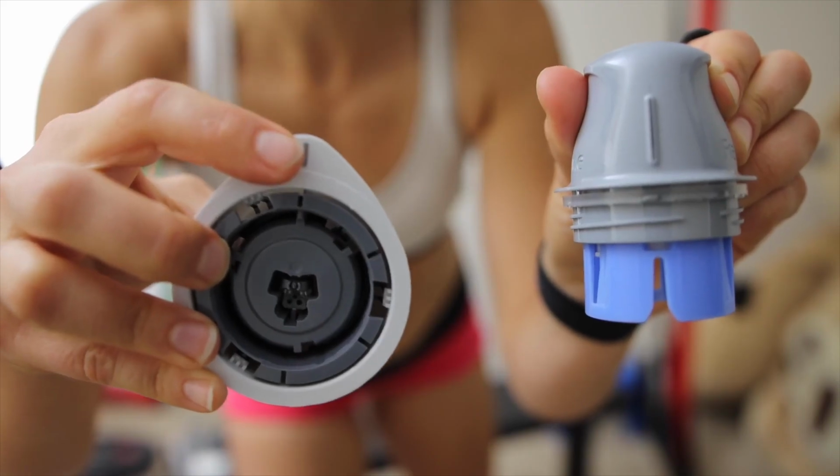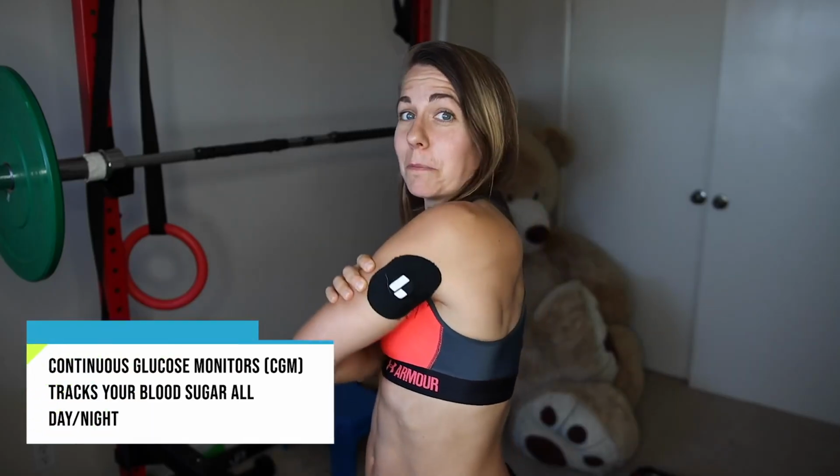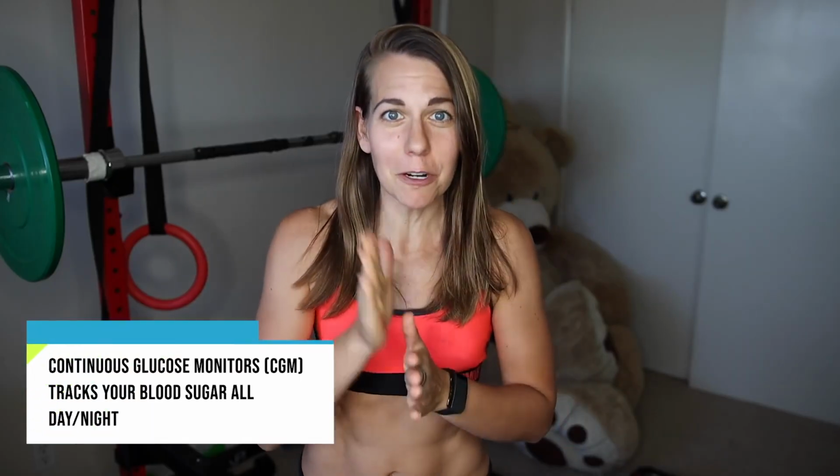Alcohol wipe. Sensor applicator. Cover. Line up the gray line on the sensor. That felt like absolutely nothing. This is a continuous glucose monitor, and it is definitively the future of health and fitness, and I am stoked to show you all about it.